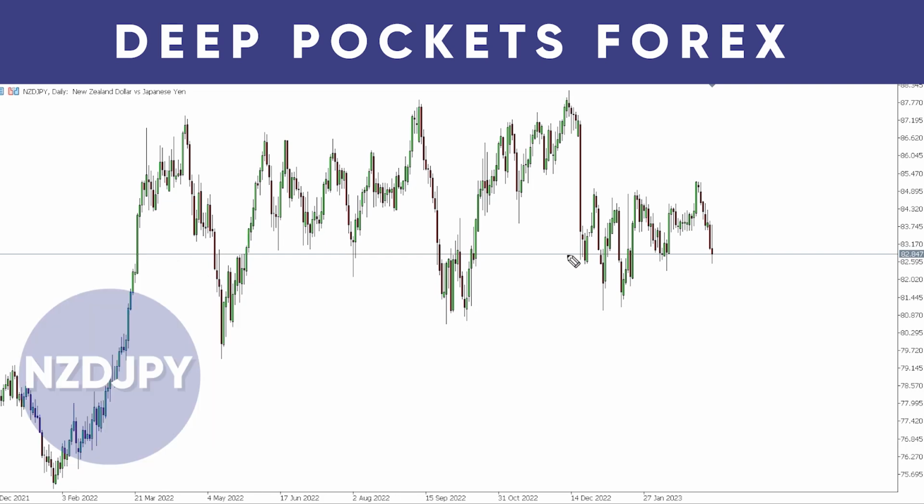This is NZDJPY on the 1 day time frame. And remember guys, we forecasted that after this drop, we'll be getting a corrective structure. And from here, we have price around here about a few weeks ago, and we forecasted that from this up move we'll be getting a corrective structure, then we'll be getting an up move breaking this previous high, and we got price moving up and then up to around this area.